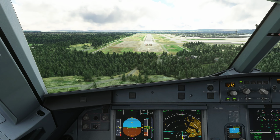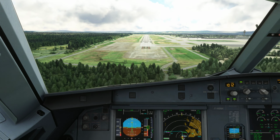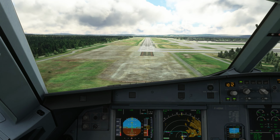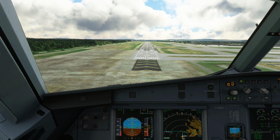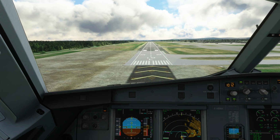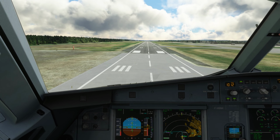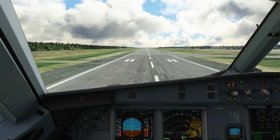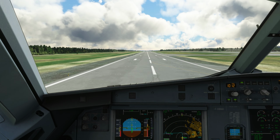Hundred above. 200. Minimum. 100. Light slope. Light slope. 40. 30. 20. Retard. 10. 5.